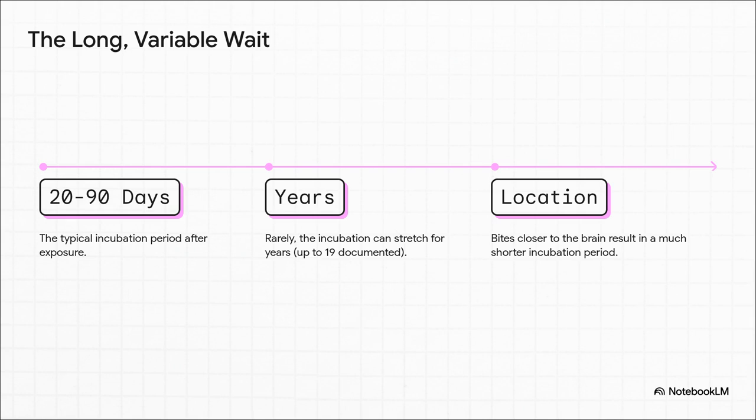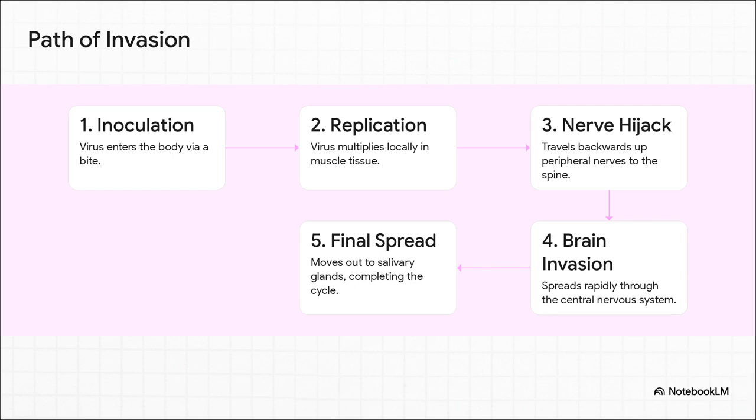A huge factor here is just real estate. A bite on your face means a much shorter trip to the brain than a bite on your foot. The virus has a 5-step playbook. Step 1, inoculation. It gets in through the bite. Step 2, replication. It hangs out in the muscle tissue nearby and builds up its numbers. Then comes the masterstroke, the nerve hijack. The virus finds one of our peripheral nerves and starts traveling backwards up into the spinal cord. Once it hits the brain, it's game on. It spreads like wildfire. And for the final act, it travels back out from the brain to the salivary glands, ready to jump to a new host.